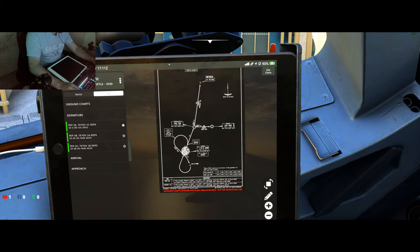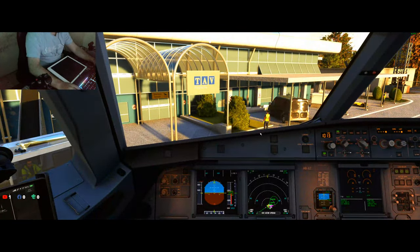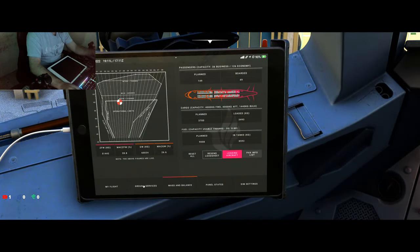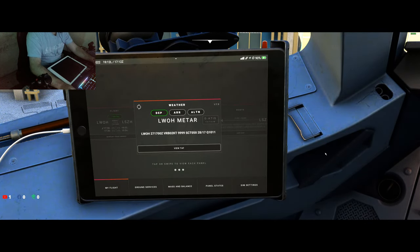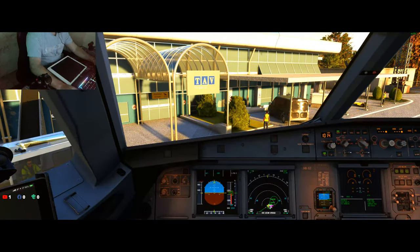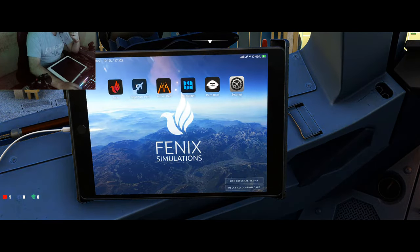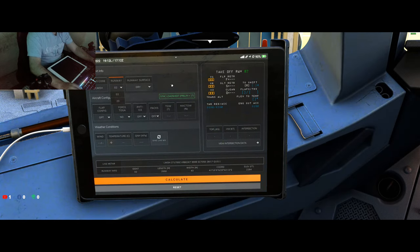We're going to depart runway 01. Let me check the local QNH here in Ohrid. So local QNH 1011. Meanwhile, we can do the departure briefing.